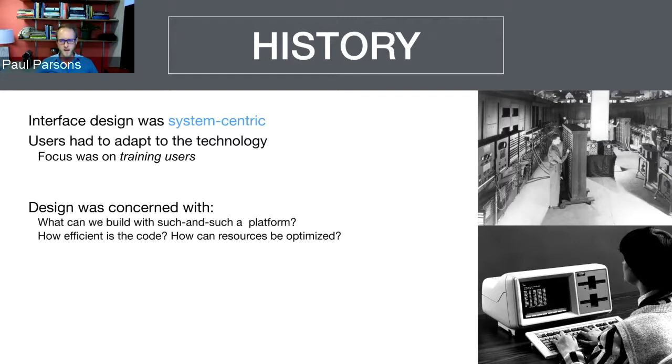When we talked about design in that context, really the concerns were, well, what can we do? What are the capabilities? What can we build with a certain platform? How efficient is it? How can we optimize resources, and so on? Now, the point I want to make here is that even though these things are still very important, especially as any developer would know, most users don't really care so much about these things. They don't really care about resources being optimized unless they actually impact their experience with the software. Okay, so this is this system-centered sort of model.